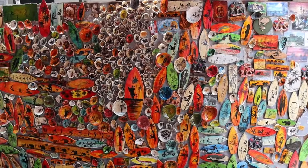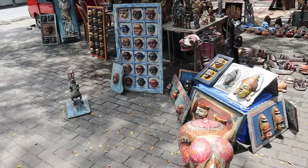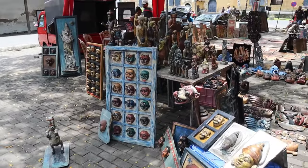And everything's original. He's got homemade paintings, beads, postcards, fridge magnets. I suggest if you come to the market, come and pay this guy a visit and spend a few dollars. It's all to a good cause. He's also a dog lover, if you like a dog. Some of the proceeds go to charity. Very beautiful store and all original. Well worth a look.